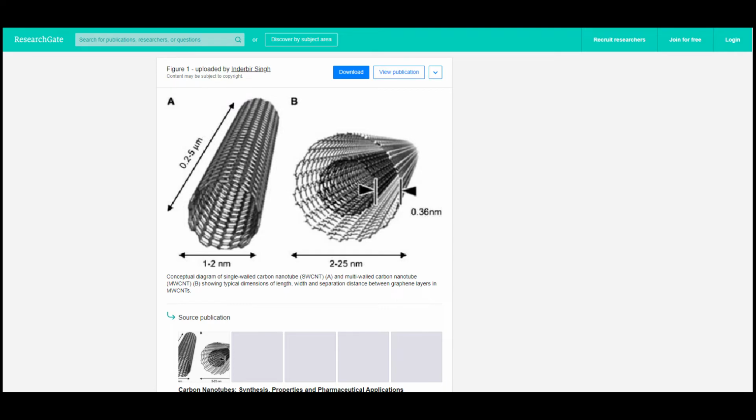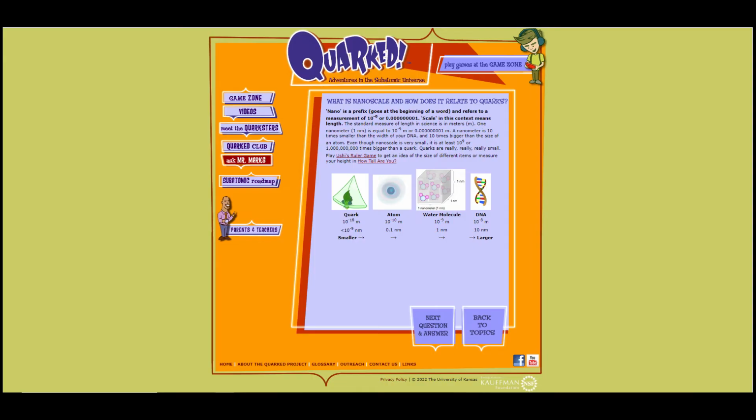1 nanometer is equal to 10 to the negative 9th power of a meter, or in other words, 0.1 billionth of a meter. Just fancy it, a nanometer is 10 times smaller than the width of your DNA and 10 times bigger than the size of an atom.